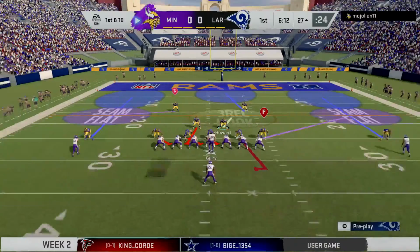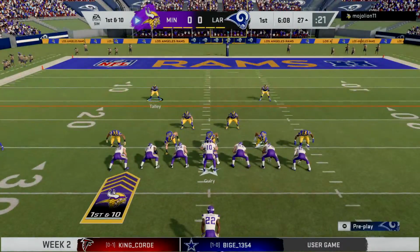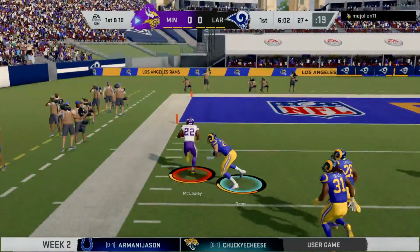I love the momentum that they're showing here early because they did it both ways, right? Threw the ball on 1st down for a nice chunk of yardage. Came right back and ran the ball. Looks like they got the defense set back on their heels. Let's see if they can keep it.